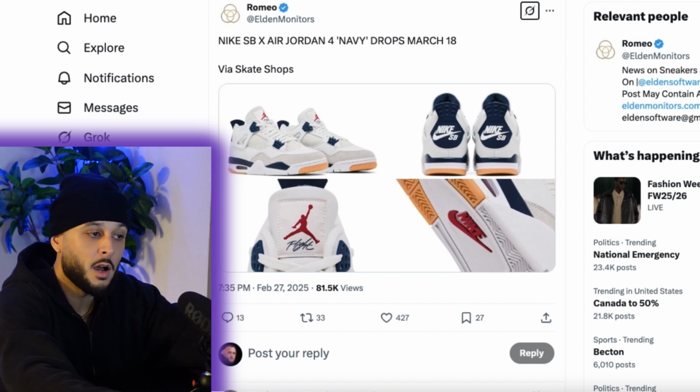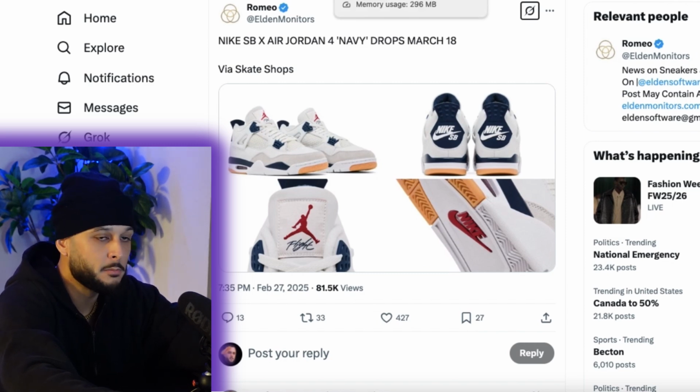And as far as the follow-up, I see people still giving these the same praise that we saw the Pine Greens getting. So these are definitely one that a lot of people are going to be checking for, coming out here soon. Supposed to be hitting skate shops and boutiques, and then we're supposed to see a SNKRS app drop coming up, I guess like early April, something like that. So this is definitely one that a lot of people are going to be checking for. Plus, people just seem to really love Jordan 4s nowadays.